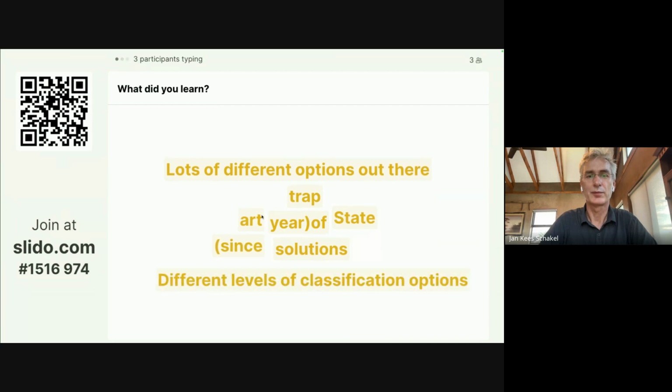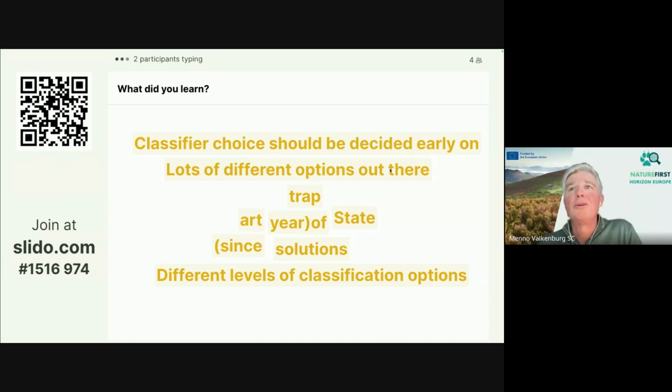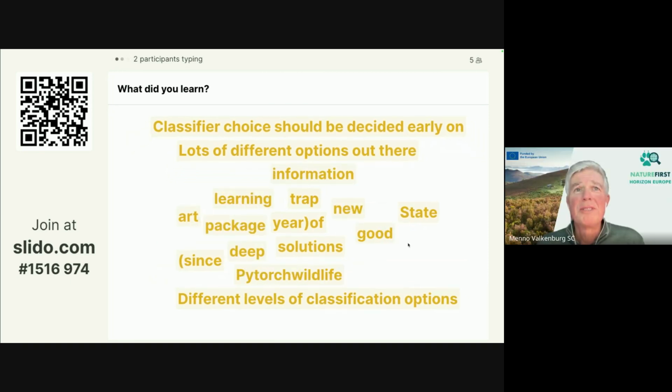A bit of mix-up here. Classifier choice should be decided early on. Yeah. Different levels of classification options.